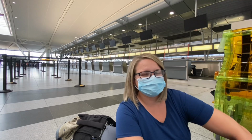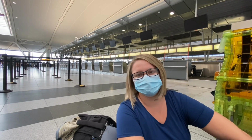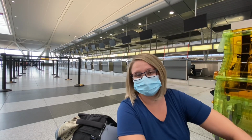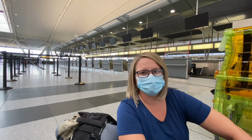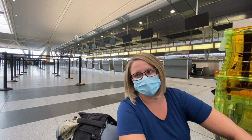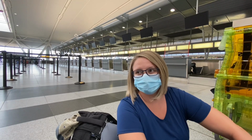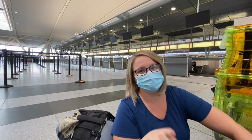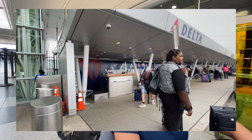So Delta typically runs out of two terminals at JFK Airport, Terminal 2 and Terminal 4. Because of the COVID situation, there are a lot fewer flights going out, so all the flights are leaving right now out of Terminal 4. They have two check-in rows. Check-in row 1 is for domestic travel only, and check-in row 2 is for international travel only. They also have curbside check-in, but they only allow that for domestic right now.